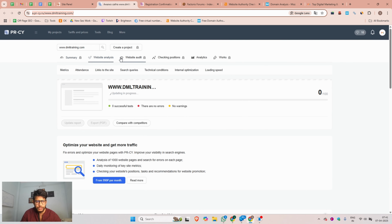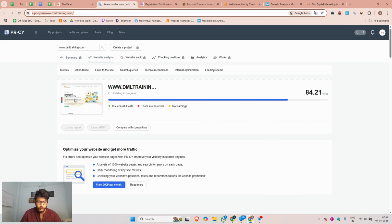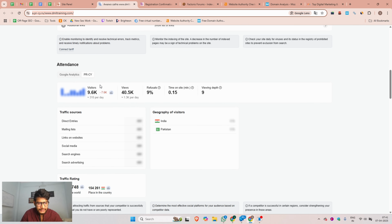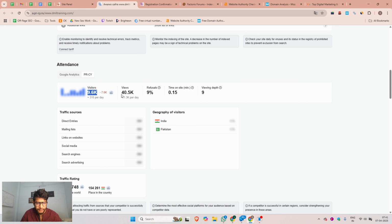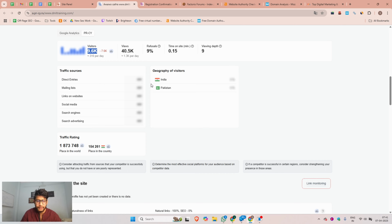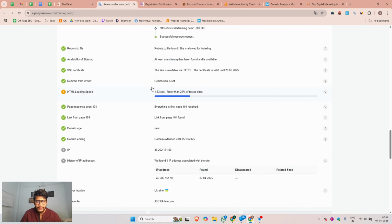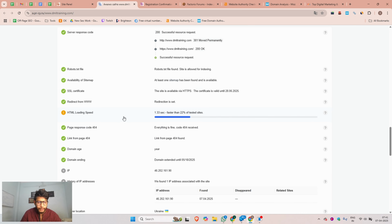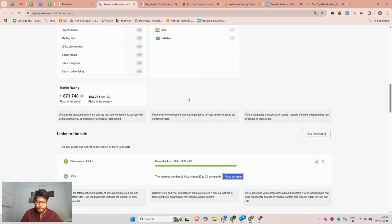Okay, so overall this is the process of how you can create your profile backlink on this website, and how you can list your website for crawling, and from there you can analyze your website URL's status, how it is performing, what the loading speed is, technical conditions, search queries. So there you can audit all things. How many visitors your website has, views, and the traffic from countries. You can analyze many data like your IP addresses, years, and you see HTML loading speed. So this is the HTML loading speed.